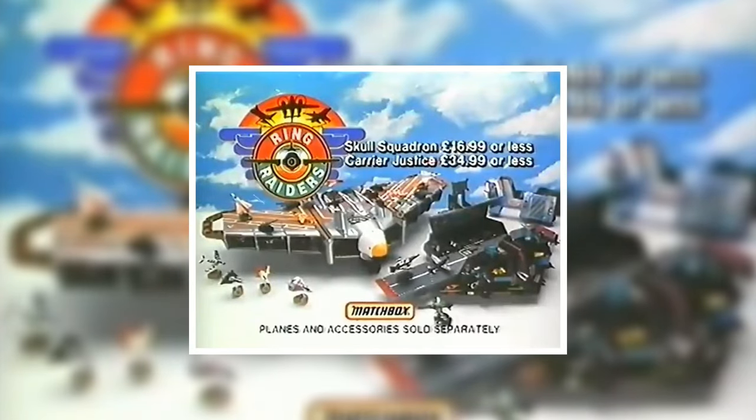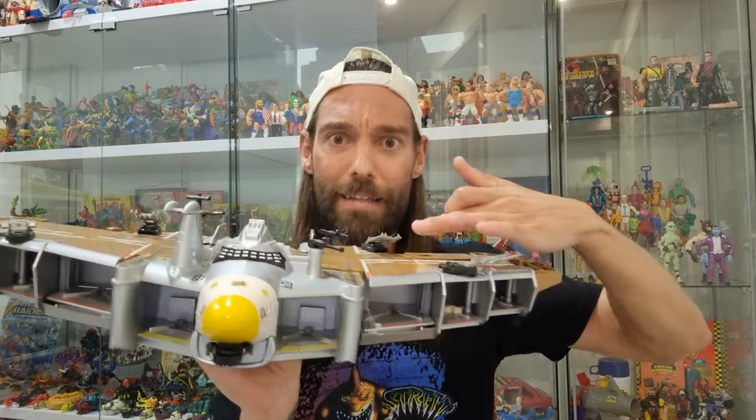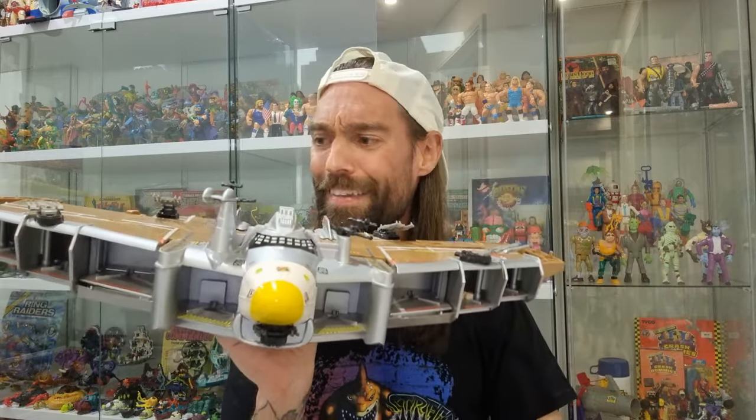But yeah, a very, very cool toy. Let's not let the impracticality of an air carrier that has planes landing at a crosswind ruin this thing for you. This is just awesome.